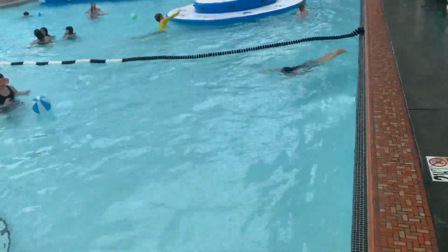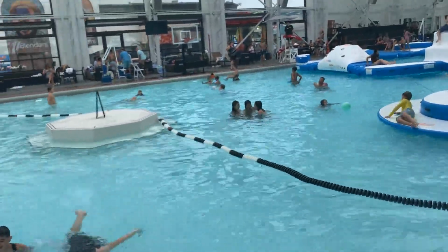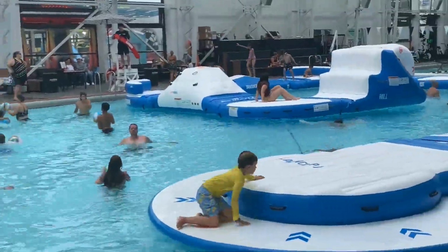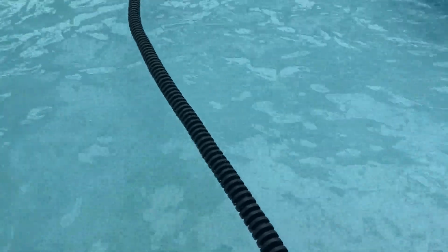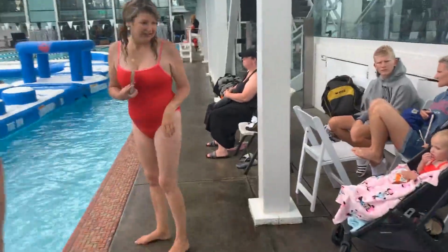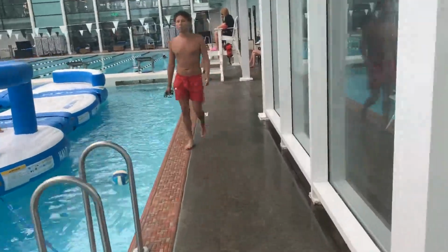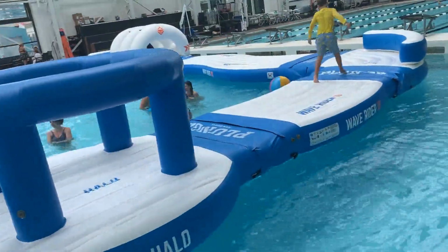Just to take a look at the pool again. I'm sorry, I was in a hurry. As you can tell, there's a basketball hoop and an obstacle course. The pool is usually shallow, about 2 to 4 feet deep. As I go over, they also have a lap pool up close. So there's quite a lot of things to do here.